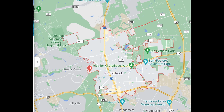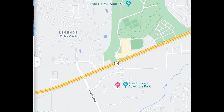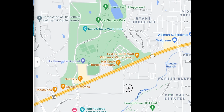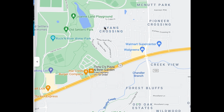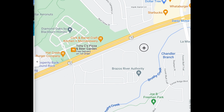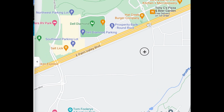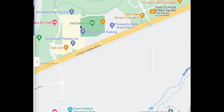Dell Diamond, let me show you. So Highway 79, IH-35, go east on 79, and right at the edge of Old Settlers Park, you'll see a neighborhood here. It's called Ryan's Crossing, as in Nolan Ryan. Come back this way a little bit. Dell Diamond, that's where the Round Rock Express plays.